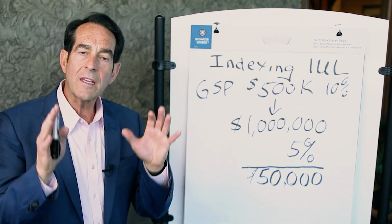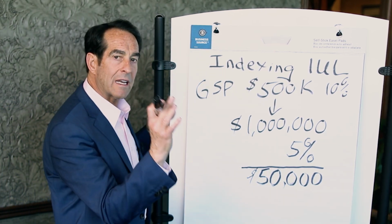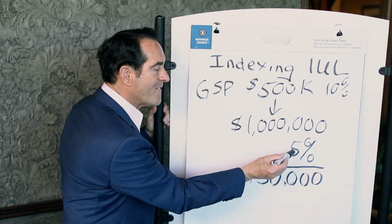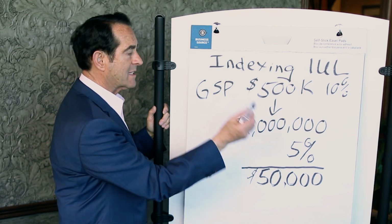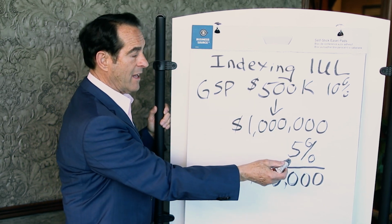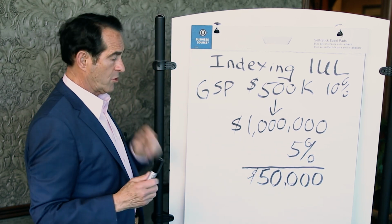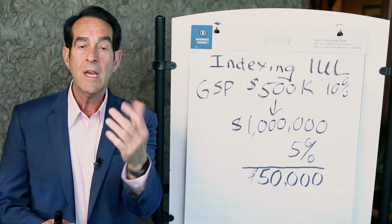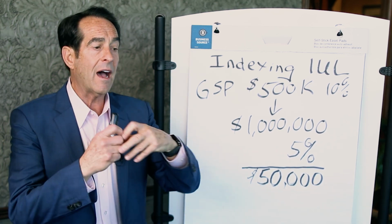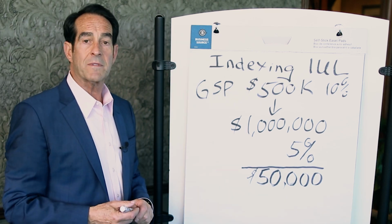What I'm telling the insurance company is, I'm willing to relinquish the for sure 5%. Don't mess around with my $1 million. Leave it there safe, earning 5%, but I'm willing to give up this $50,000 of for sure 5%. You can do whatever you want with that interest to have the wherewithal to pay me whatever the index that I chose does. So let's say the S&P went up 10%.